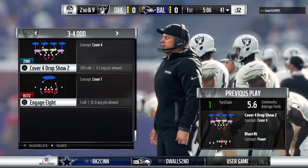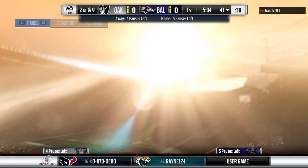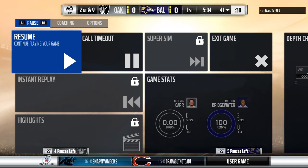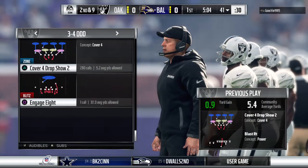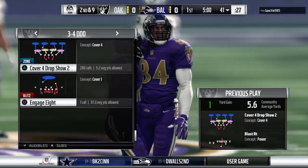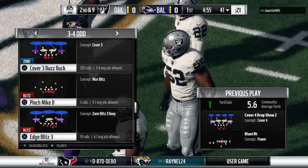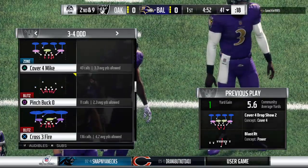A 1-yard gain can look like a disaster, but it all depends on how the game is going. Is it a series of 1-yard gains running the ball? If that's the case, you might have to start thinking about throwing it a little bit more. But if it's just the occasional 1-yard run, hey, congratulations to the defense. They won that one. Come back and get them the next time.